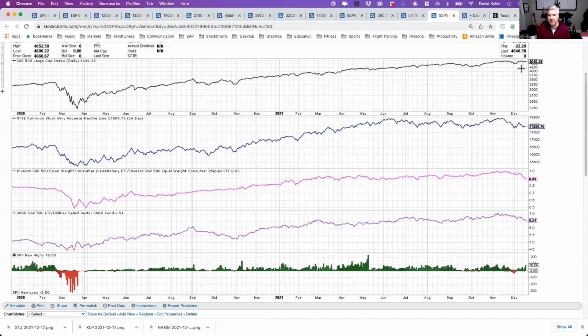The advanced decline lines are not confirming these most recent swings higher. They're actually rotating lower. Consumer discretionary is underperforming consumer staples on an equal weighted basis. Utilities are outperforming, which is why this ratio line is going down. You are seeing still a healthy number, or a healthy enough number, of new highs, but overall, most of these measures are turning more risk off.